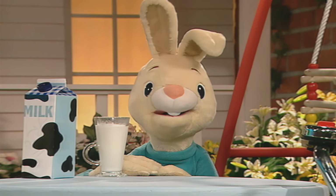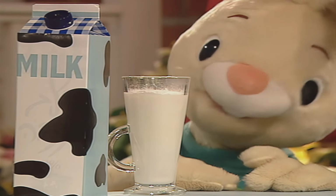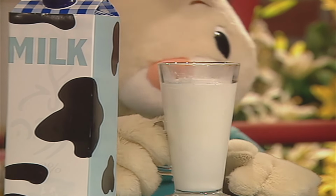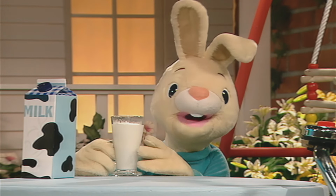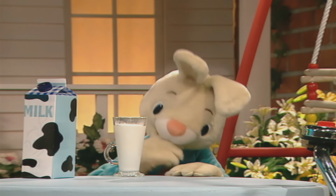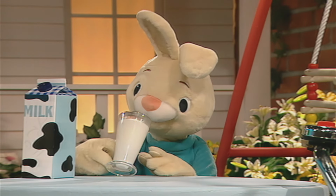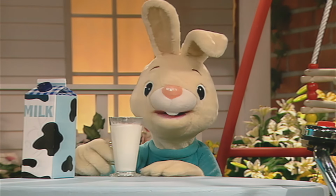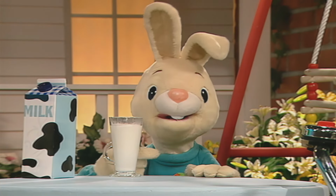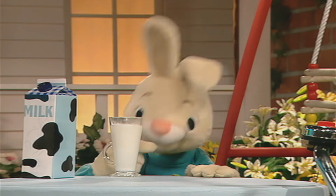Look, Mummy made a yummy drink. Let's find out what it is. I'm thirsty. It's a white drink. It's a cold white drink. Whoa! It gave me a white nose! Yummy!